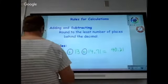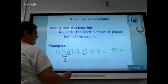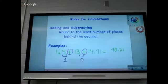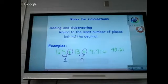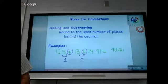So if you look behind the decimal, how many places are behind the decimal right here? There's one place. How many places are behind the decimal here? None. There's zero because it's an understood decimal point. There's no places behind the decimal. Okay? You're looking at the places behind the decimal in each of the numbers. So when you see 12.5, how many places are behind the decimal? 1. In the number 13, where is the decimal? After. So there are no places behind the decimal in the number 13. Okay? So there's 0 places behind the decimal.